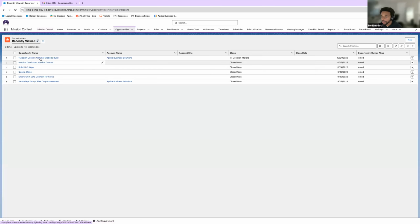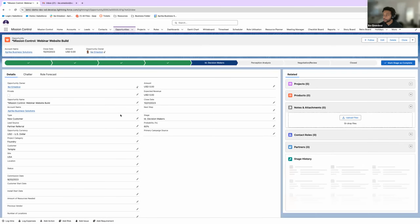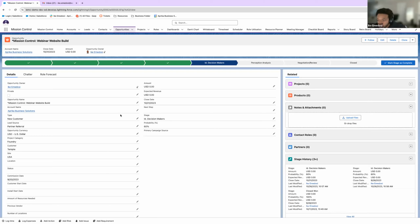So let's go ahead and hop into where things begin, and they begin as an opportunity. One thing to note right away is that within Mission Control, we're able to do a couple of things, especially on the automation side. We can have it to where if this opportunity hits a closed won status, it can automatically generate a project request based off a template that has been defined at the opportunity level. That makes sense? I hope it does because it's pretty easy. Once it hits closed won, we can generate a project automatically.